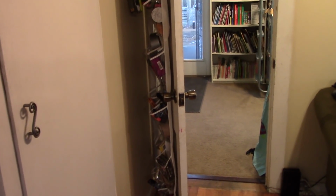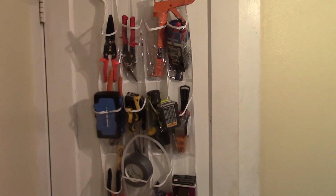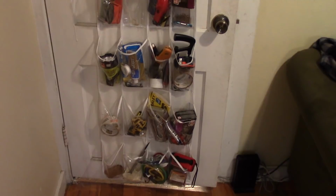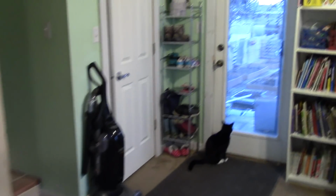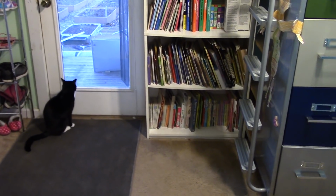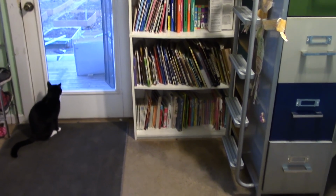Okay, and then coming back here into the living room, behind this door we have a little organizer, and of course this looks really messy, but this has a whole bunch of tools that I use all the time stuffed in here, and it makes it so that I can keep stuff I have on hand close by. I used to keep it in the basement, but it was just too much of a hassle to go down there all the time to fetch just a hammer or a screwdriver or something.